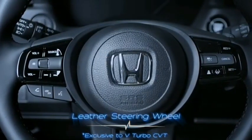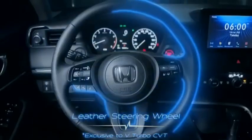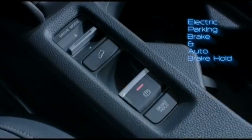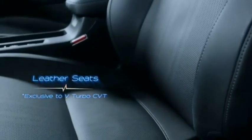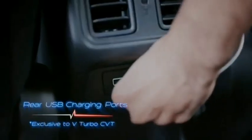Get your hand on the steering wheel, accented with a gloss black color to give it a sporty look. The automatic brake hold keeps the vehicle stationary, even if the driver takes their foot off the brake pedal. Lose yourself in the luxury of supple leather seats, cool rear vents, and USB charging ports.